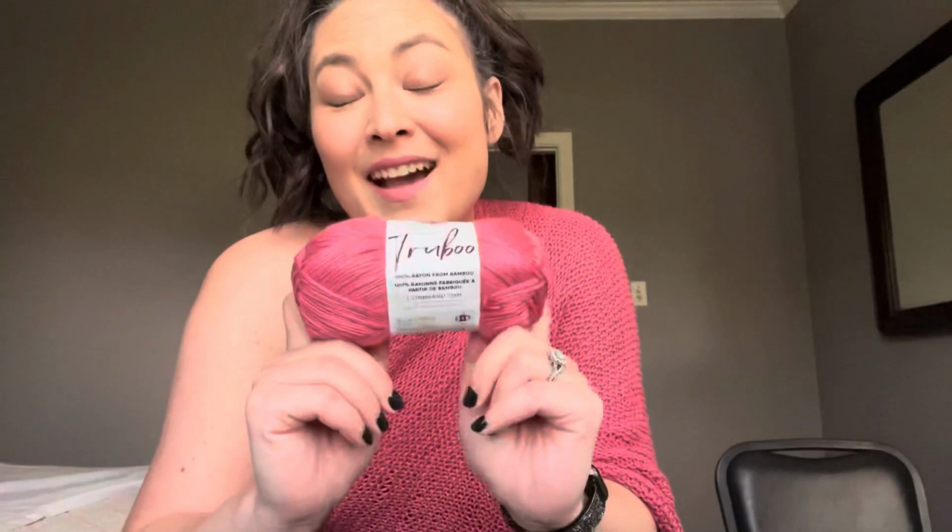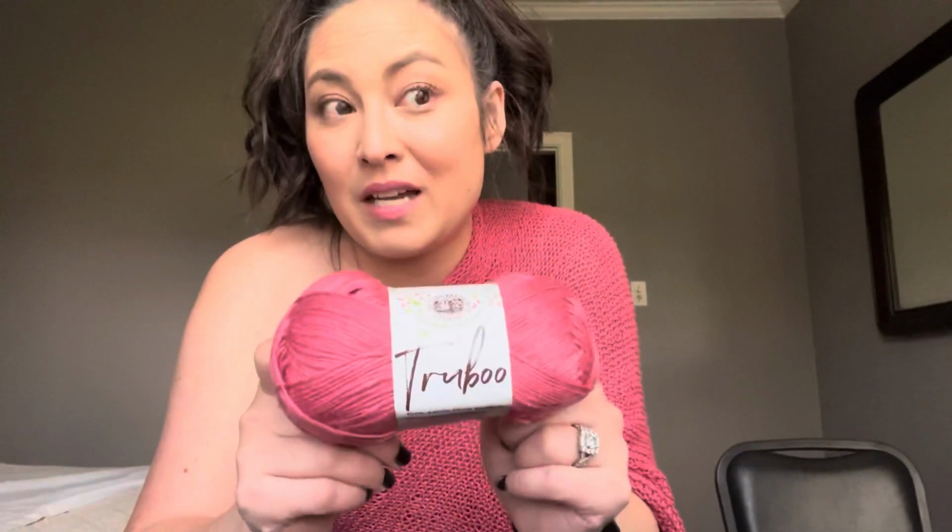So this is 100% rayon from bamboo, which means it is super slippery glidey. I highly suggest using wood needles, because I specifically got wood needles for this, because I did try to do it with my ChiaoGoo brushed nickel, and it's just so slippery. I still feel like my garter stitches are not that even. I think my testers did a little bit better on that.